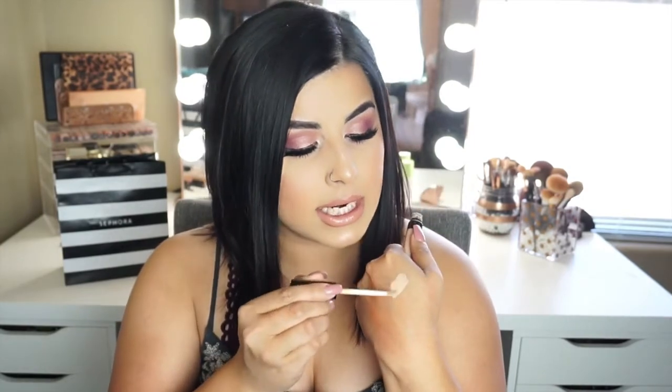I would say it's a medium to full coverage because you can build it up to get that full coverage that you are wanting. But it's so creamy. It does not look heavy at all, and it just gives you such a radiant look under your eyes. I'm the type of person that does not like my under eyes to look very dry, and of course, since we all like to set our concealer so it doesn't crease throughout the day, I like to look for a concealer that just looks radiant. It does not absorb too much of the powder and look cakey, and this one just does the trick. I love it so much, and it's affordable.